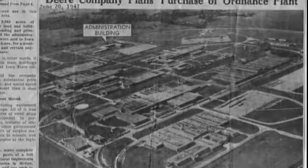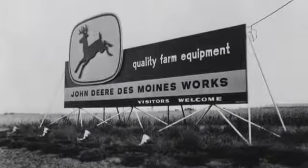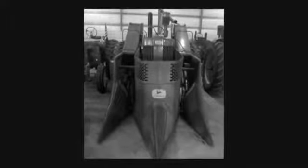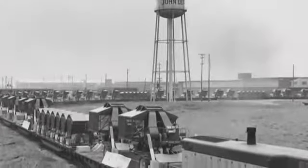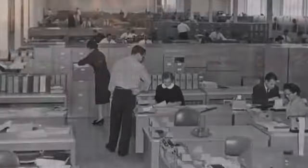After the war in 1947, John Deere bought the industrial area of the plant, including 590 acres of land and 37 acres of building space. It wasn't long before the first John Deere machine rolled off the line in April 1948, a 226 corn picker. At the time, John Deere Des Moines Works employed 570 people. Today, that number has nearly quadrupled to more than 2,000 people.